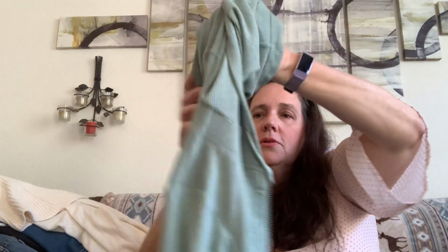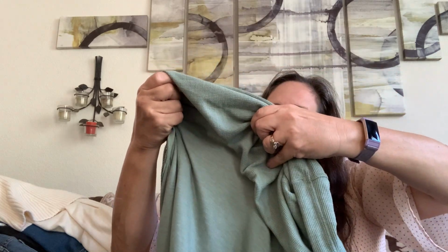So I got two of them, same ones, different colors. And these are extra large. Now, honestly, if this was in my size, I would definitely keep it for myself, but I decided to go ahead and try it out and see what happens with that.